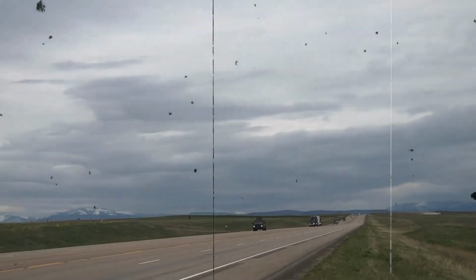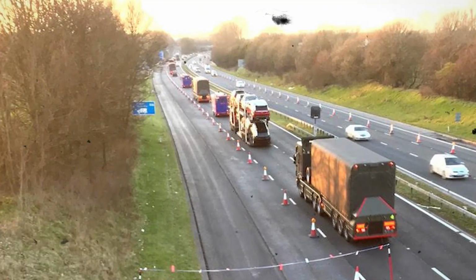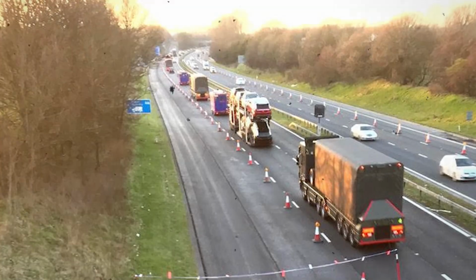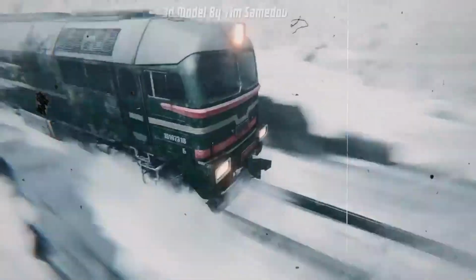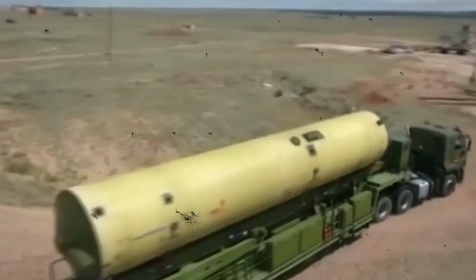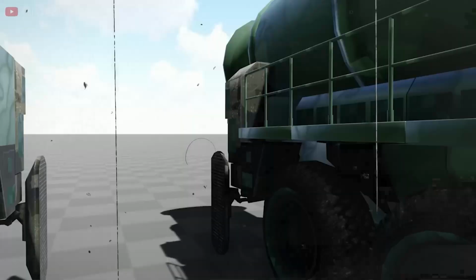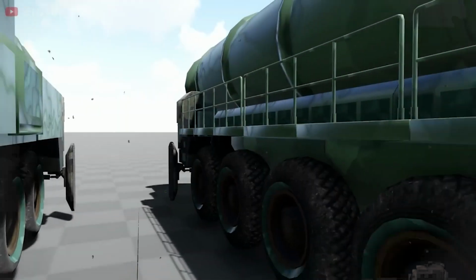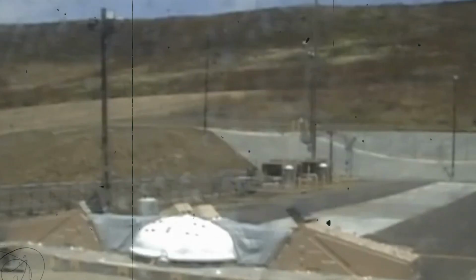Transporting nukes has always been a challenge for the safety of people, and sometimes in war. Historic transportation of nukes was beyond imagination. The RT-23 Molodets, also known as the nuclear ghost train, was a Soviet intercontinental ballistic missile, ICBM, developed during the Cold War era. It gained its nickname due to its unique mobile deployment strategy, which made it difficult for Western intelligence agencies to track and target.